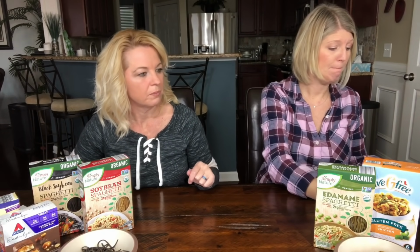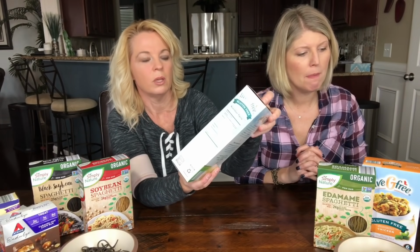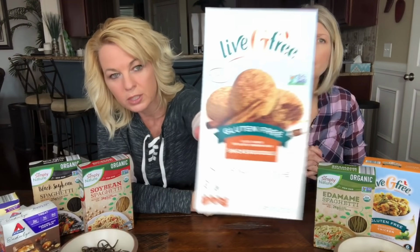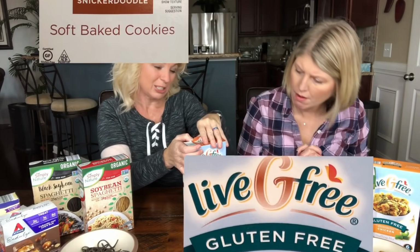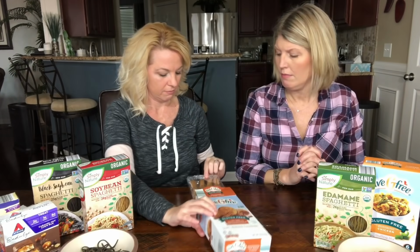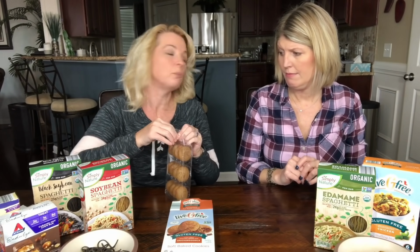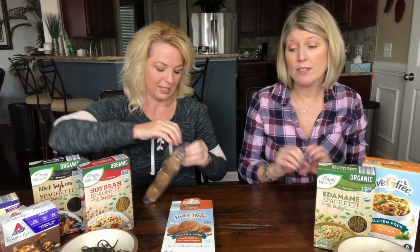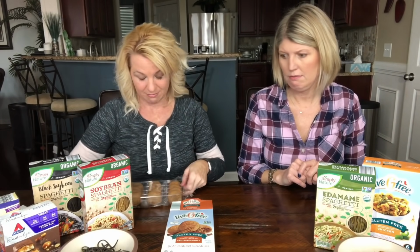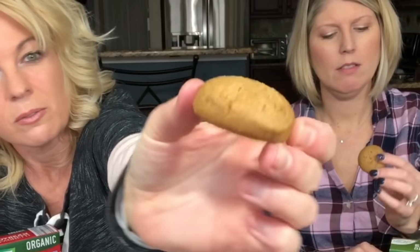Okay, very good. So we also have, well, a lot of stuff's gluten-free, but these are Live G Free snickerdoodles. They're soft baked and pre-made. I don't know if these are going to be good. I'll keep an open mind. I'm going to too, but the look of it scares me after our last experience with low carb. It's not low carb, no. But this is just fluffy.